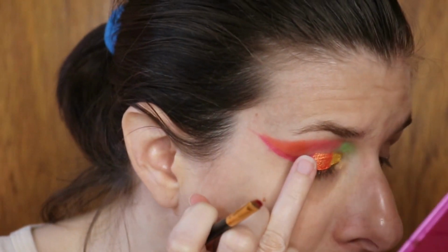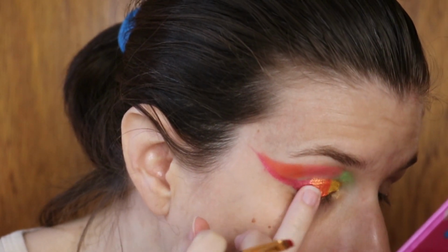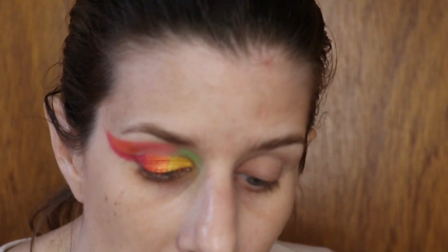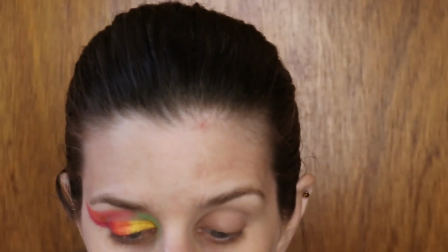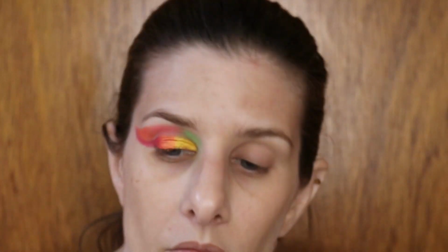Just gonna take a little bit on my finger and press kind of over the orange shade. Now, if you noticed, I did leave a little bit of space in the center of my eyelid. I'm going to try to be graphic, but I don't know how well this is gonna work. So I'm going to take my Tarte Sex Kitten liner, and I'm gonna carve out.